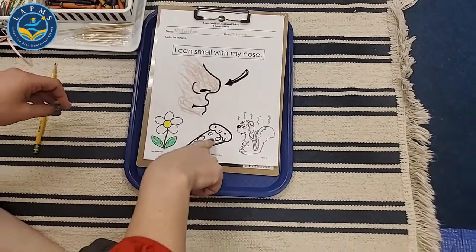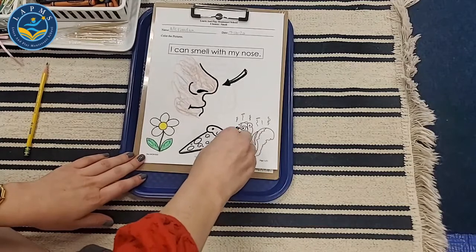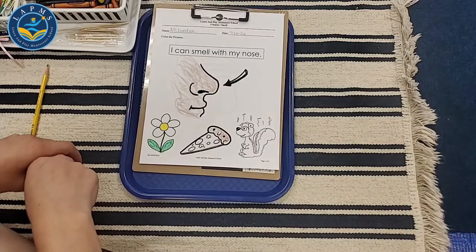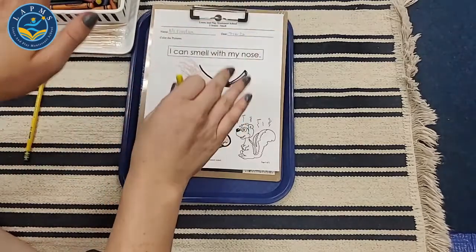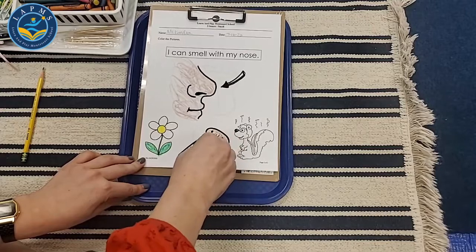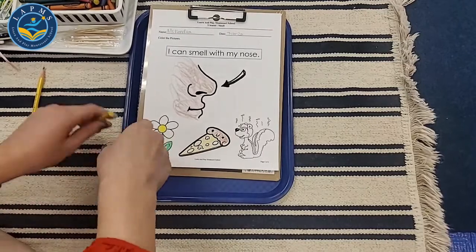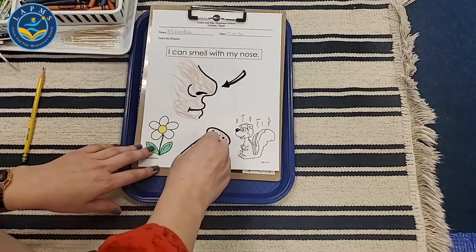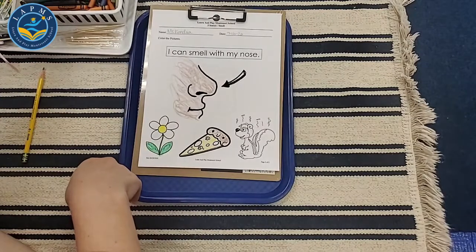What about this? You want to smell some of this? Yeah, what is that? What is this? A delicious slice of pizza. Who likes pizza? You raise your hand, who likes pizza? Yeah, me too. Miss Kendra loves pizza. Let's see here. What about, what's something that you don't want to smell? I don't want to smell stinky feet. What don't you want to smell?